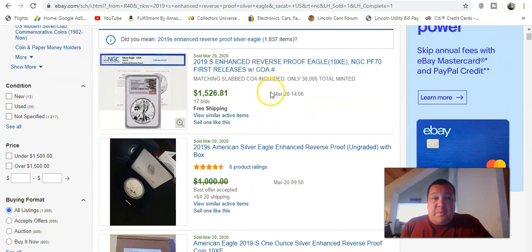This example, this first one right out of the gate that sold within the last hour, sold for $1526.81. Now that seems like a lot, all right? Keep in mind, when this coin came out with a buy price of around $60 to $70, it sold out just like that, all right? So when it sold out, it went into the secondary market. These coins, right out of the gate, in their original mint packaging, sold for about $1,000 to $1,500, not even graded.